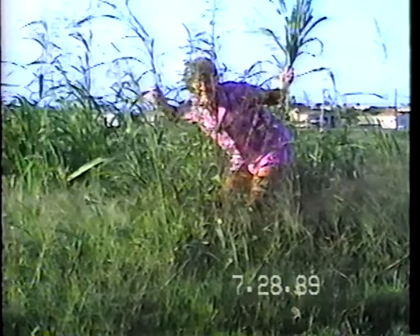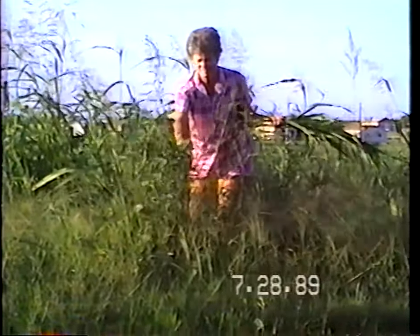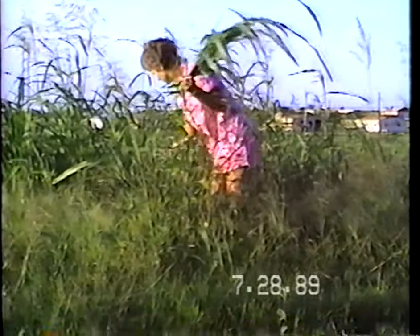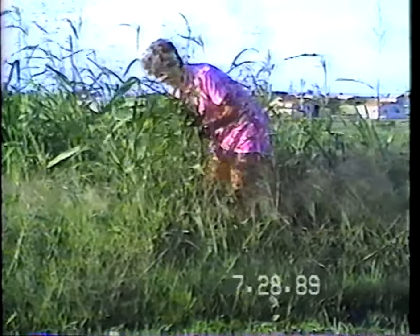Now, what you're looking at is Linda out there in her garden. She's got some Johnson grass out there. Cody, quit. Horsey. The girl is looking for a watermelon, I think. But y'all look good in here. Yeah, she said one looked good in there. Weeds come on strong, didn't they?